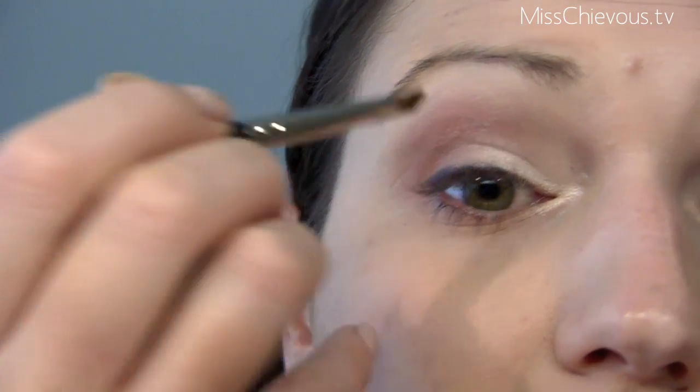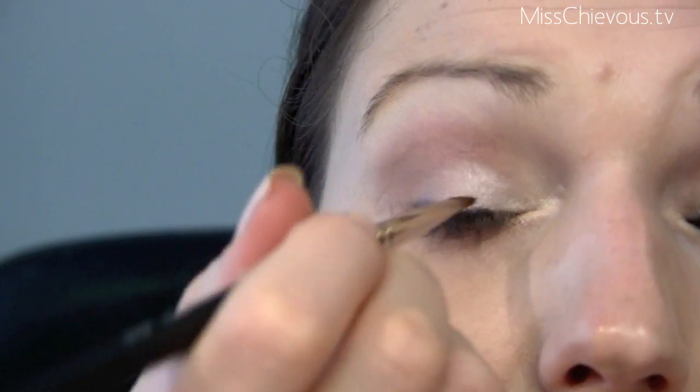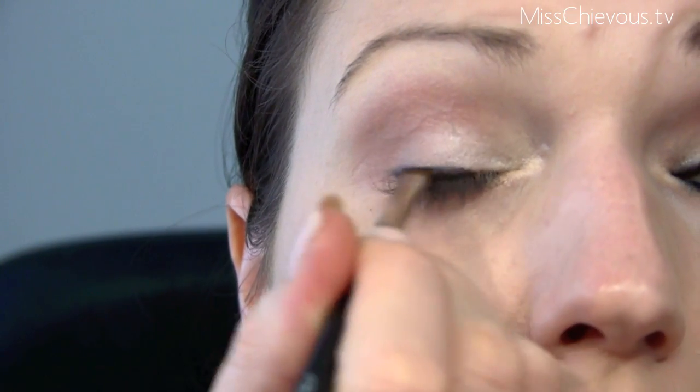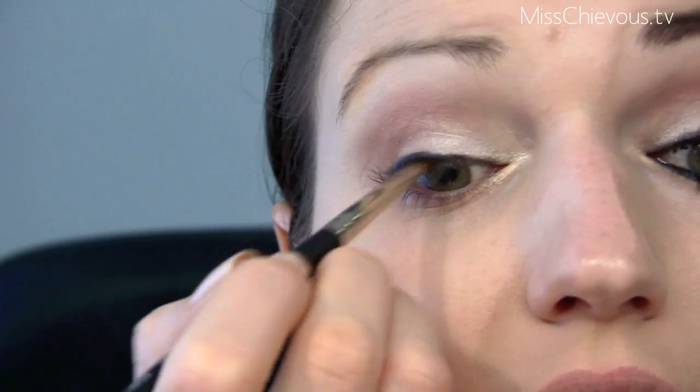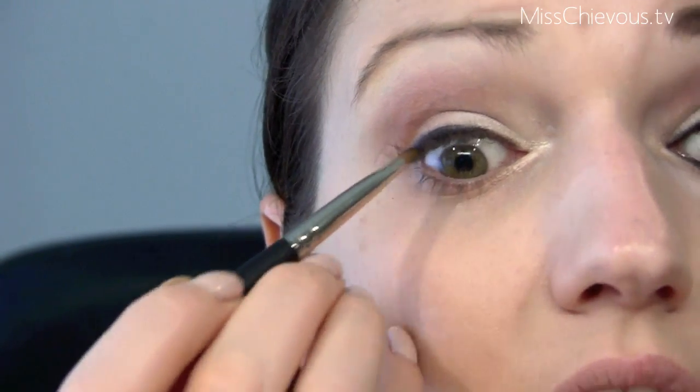and I'm going to start just putting some of that black eyeshadow down. And I'm kind of smushing that into the lashes as well, because that'll also make your lashes look a lot thicker, okay? So your eye is already looking more defined.